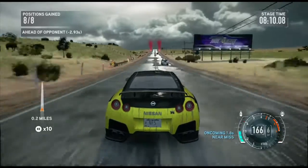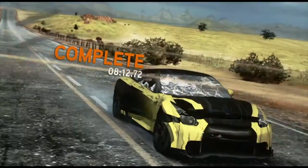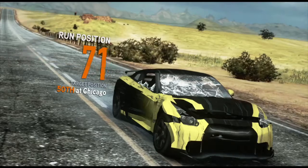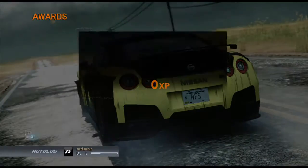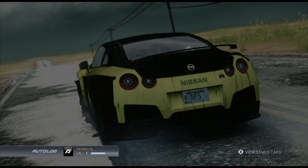Just realized as well, most of this game's style has been taken from Hot Pursuit, which was the game before this in 2010, because this came out 2011. And a lot of the style has been taken from Hot Pursuit. So, awards 950 XP, nice. Continue the run.